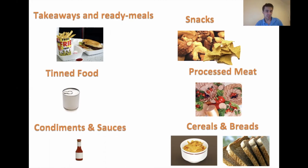For tinned products, look for products that are in spring water as opposed to brine. Limit your intake of processed meats. For condiments and sauces, look out for reduced sugar and low salt options. And compare different cereals and breads with other household brands. You may just be surprised at how their salt content differs.